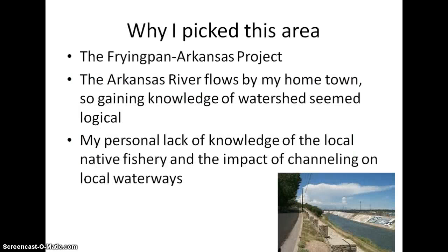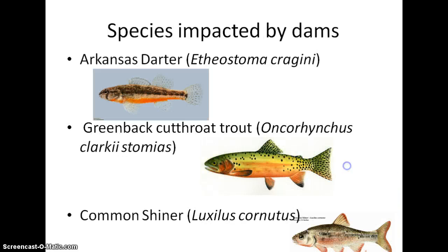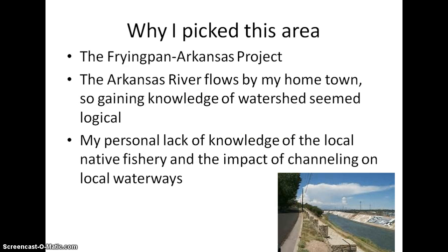Why I picked this area? I wanted to learn more about the Fryingpan-Arkansas Project, since it is a multi-purpose trans-mountain, trans-basin diversion and delivery project in Colorado. It takes surplus water from the Fryingpan River and other tributaries of the Roaring Fork River on the western slope of the Rocky Mountains and puts it in the Arkansas River Basin on the eastern slope.